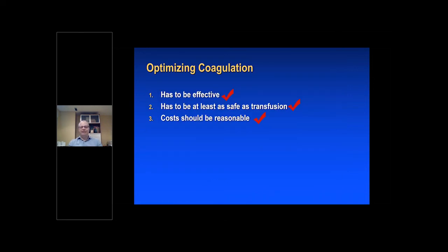So optimizing coagulation is pretty effective. Again, you save transfusions and all you're doing is improving monitoring. And the costs are reasonable to do a full set of point of care assays. Platelet function and ROTEM is about $60 to $80 per patient. So it's not negligible, but it is reasonable.